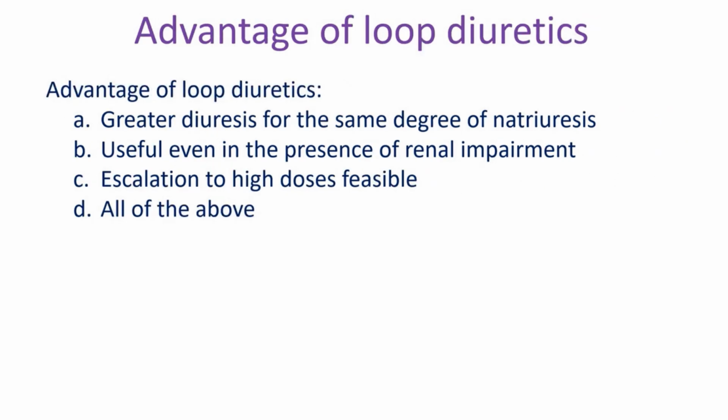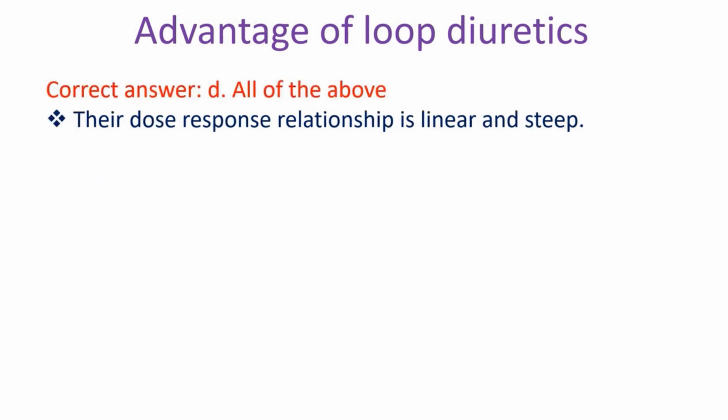Advantage of loop diuretics: A. Greater diuresis for the same degree of natriuresis. B. Useful even in the presence of renal impairment. C. Escalation to high doses feasible. D. All of the above. Correct answer D. All of the above. Their dose-response relationship is linear and steep.